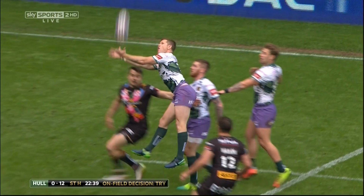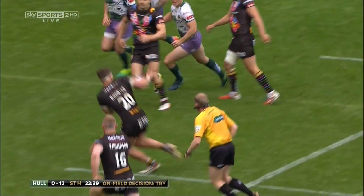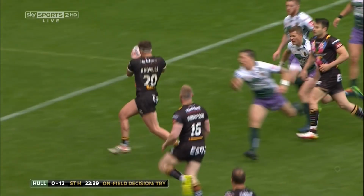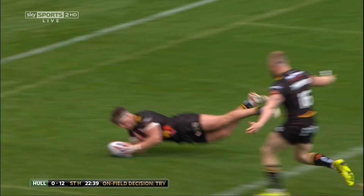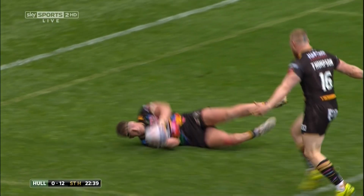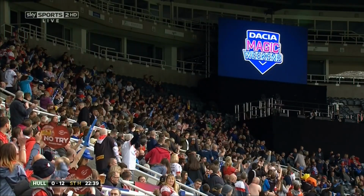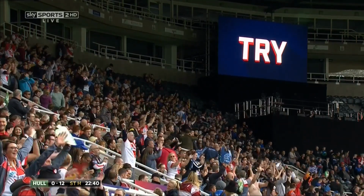There's the contact, doesn't look much, but the man's in the air, shouldn't be touched. He's not challenging for the ball. It's more of a stroke than a push, to be fair, isn't it? Well, it is, but it's still contact. You've ruled this one off, Stu. I would have ruled it off. The contact in the air. James Charles, the video ref, and he's happy with that.